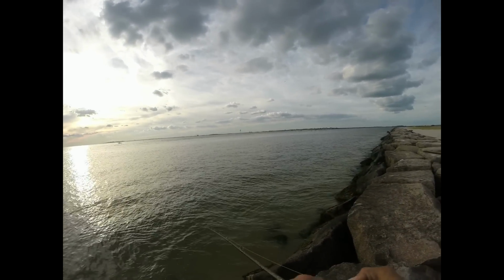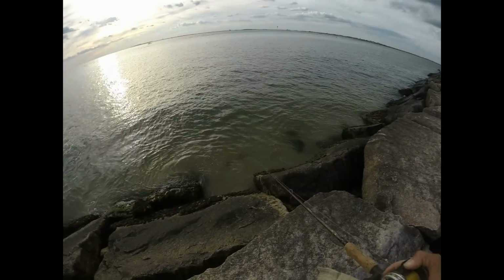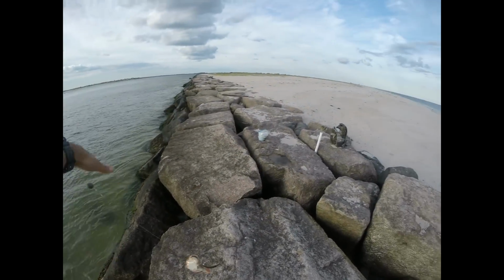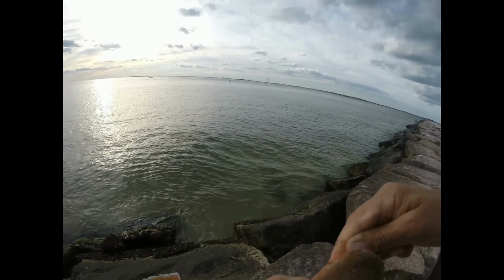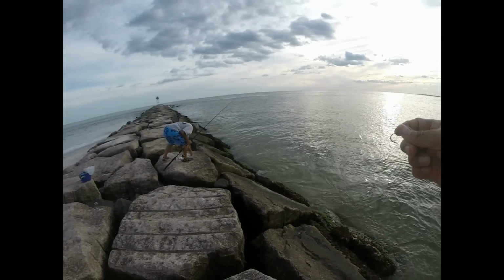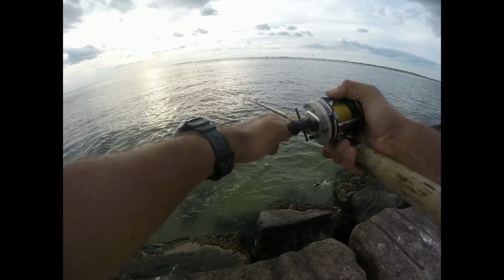That's not fighting like a robin. That is a robin. Oh, with a giant fluke behind him. No, it's a robin. He was right behind him. I thought it was a fluke. His wings were out. Another fluke. I think he's a fluke. Fighting like a fluke. No, it's a robin.